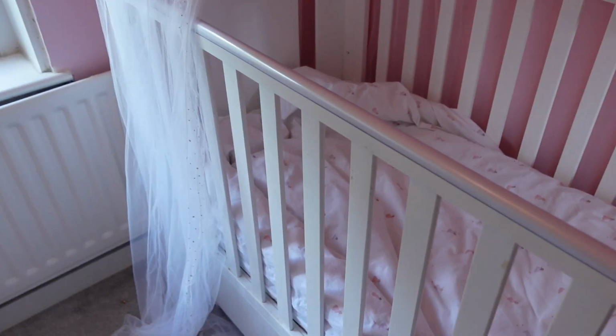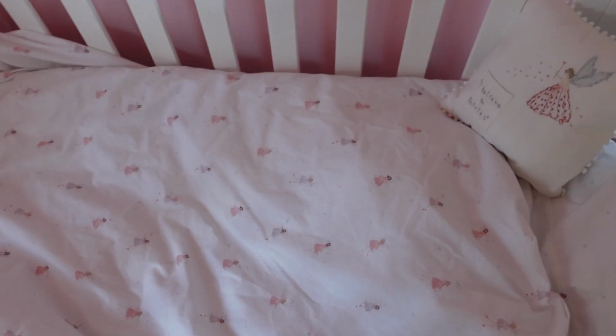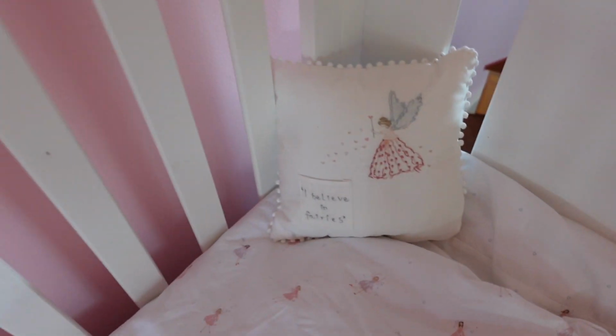This is her cot, which is from Costco. We had the same one for Cosmo, but we don't have it anymore. It's got a big drawer underneath. So her bedding is from the White Company, as I said. And she's got this lovely pillow, which I also bought as well. I just couldn't resist it. And when she loses her first teeth, she pops it in there for the tooth fairy.